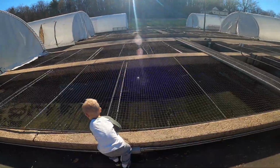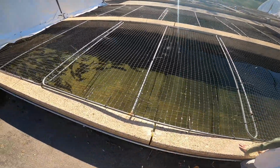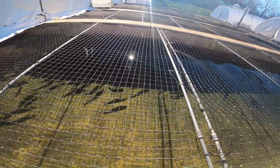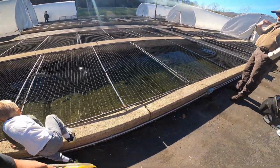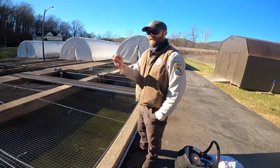Whoa, hold on. So these are 1 year behind the ones we just looked at. That's a massive size change. So pretty significant. So check these out, you guys. And you'll notice even on these little ones, on the brook trout, the real distinct leading edge of their fins is white. They have that white margin.